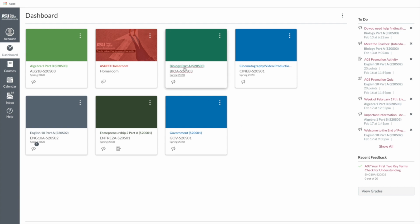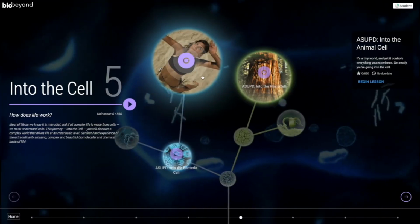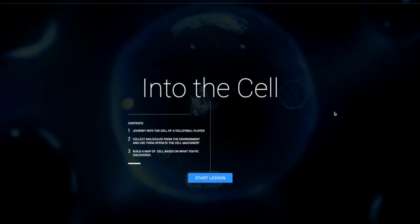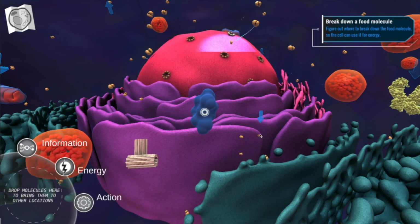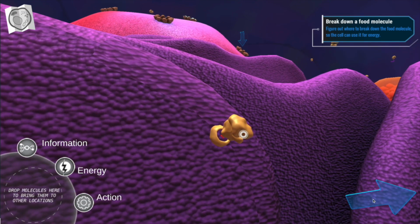So my first class of the day is one of my favorites, Bio Beyond. It's a biology course that I'm taking concurrently, which means that I get both high school and university credit. Here's what most of my lessons look like. Here, I'm traveling inside a cell to learn about energy transfer.